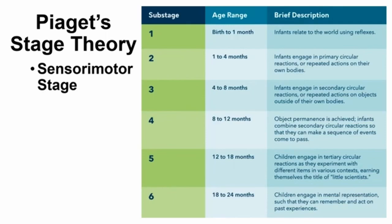As they get a little bit older, we start seeing some modifications here. Primary circular reactions, or these repeated actions, are directed towards themselves. So if you've ever watched infants, they often play with sucking their thumbs, or they'll hold their toes, or they move repetitively, so maybe they kick constantly. Those kinds of repeated actions that allow them to sort of experience their own bodies and manipulate themselves would fall under this category. So in that 1 month to 4 month range, they're mainly focused on their immediate selves.